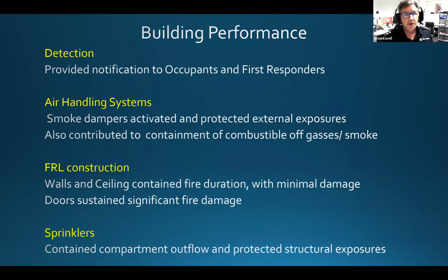Of course, it would be remiss of me to not report on how well the building actually did perform, irrespective of whether it was designed to perform for this particular fire source feature. Detection did activate and provided notification both to the occupants, albeit none on site, and first responders. So we've got detection notification. That's a great first step in the system. The air handling systems did operate as designed. The smoke dampers activated and isolated the compartment, or stopped the outflow of smoke to the adjacent compartments, but it equally had the contributing factor for allowing the buildup of residual fuel in that smoke void. So again, the compartment design, something as simple as the pitch of a roof, becomes a really important factor for where these kind of installations are installed.